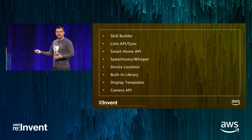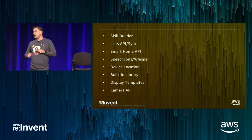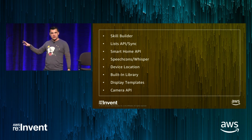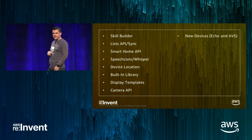A camera API. Does anybody here have like a Ring doorbell or anything like that? It also works with a baby monitor. So I have this in my house where I can say, Alexa, show me the front door. And on my Echo Show, it shows the Ring camera for my front door. So the ability to integrate that in a smart home API.